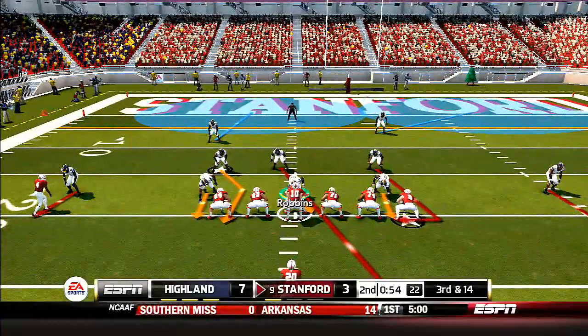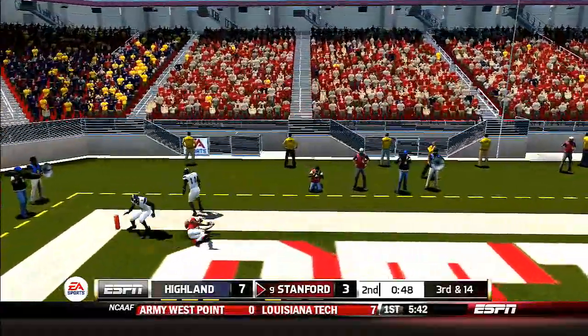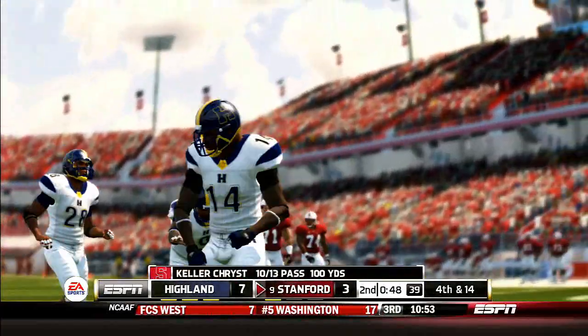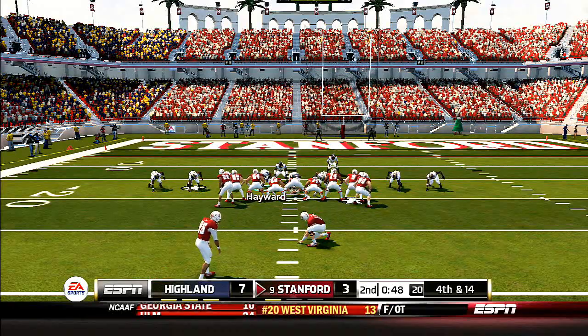So now 3rd and 14 now for the Cardinals here. Big play. Chrysler drops back here. He's looking. He's dropping back. Throws this one up there. Heaves it up there, but it gets battled away. Incomplete pass there. Nice job from the Scotties defense there. And they're going to force the Stanford Cardinals now to go for a field goal here on 4th and 14.